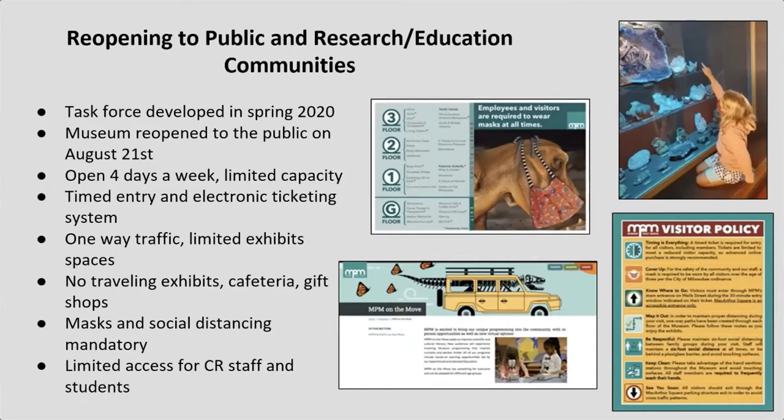These are a couple of examples of some of the signs that our marketing department developed, just showing the various policies that our visitors must follow. They're going to be in the museum.